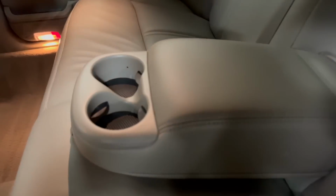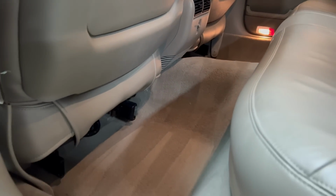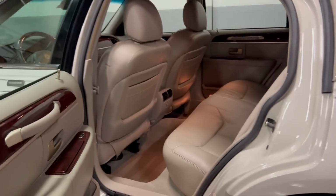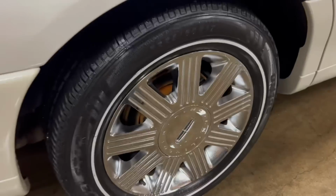Nice interior back here. I think this guy might fold open to reveal a couple of the... but very, very clean. Definitely not very many backseat passengers in this 2004 Ultimate. All right, now let's take a look at the passenger side.